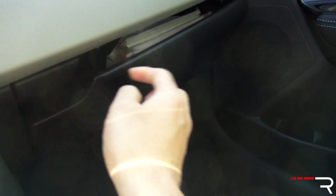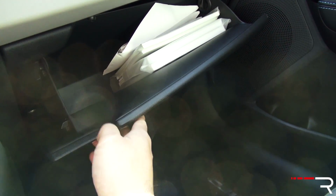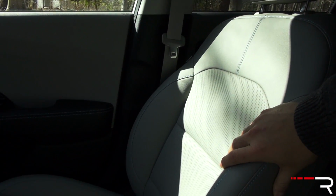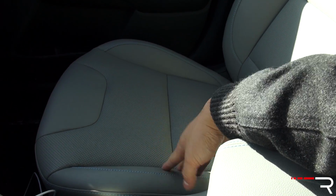The glove compartment also, it's a pretty decent size. It's damped, not lined with felt, but you'll be able to get all your things in there, at least most of your things. And then the seats, they are leather. They're heated and cooled, as I said, and the seats themselves, they're relatively comfortable. The leather feels relatively supple as well.